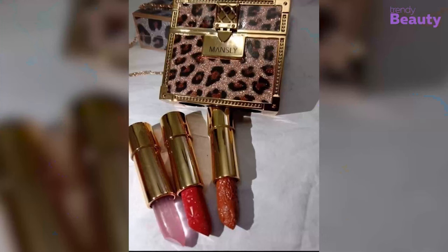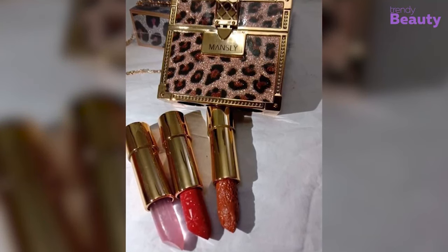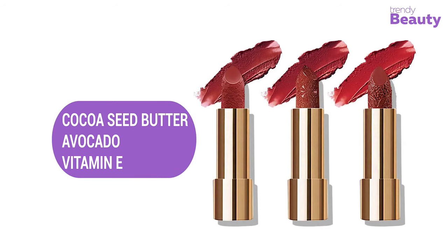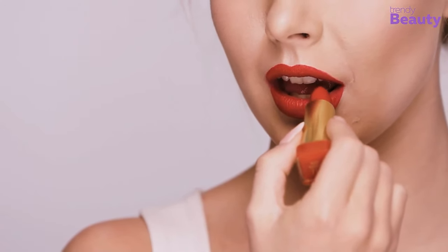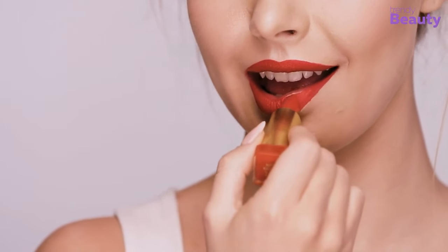The lipstick is natural, cruelty-free, and high in pigment and contains ingredients like cocoa seed butter, avocado, and vitamin E for soft, silky lips. With matte and moisturizing options included, this set is perfect for gifting to girlfriends and family on special occasions.